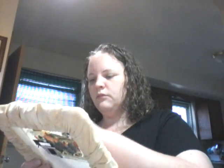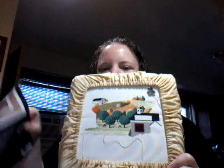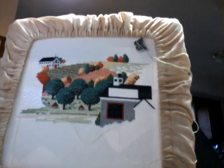We got home. So I started it Wednesday evening, and today is Monday morning. And this is what I have done. So that's what I have done. This is an old retired Dimensions kit, Macintosh Mill. Claire is also doing this. She is Pyrex Stitcher. She definitely enabled me for this one. So I found a kit, got it, and I've started. And it's a really nice stitch. It's really nice.